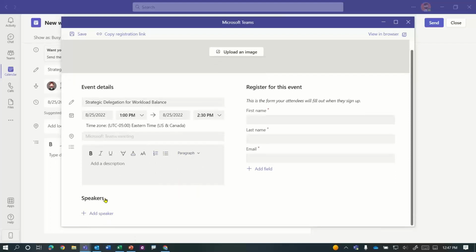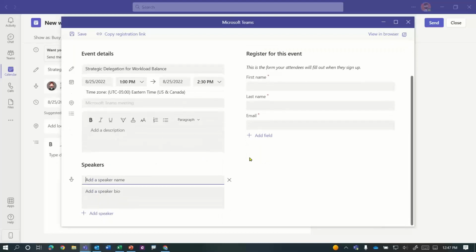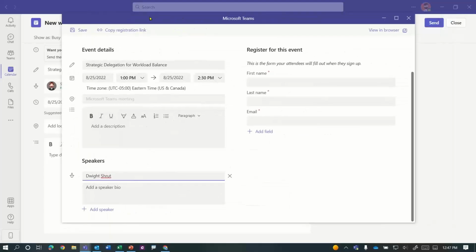On the bottom, you can specify who the guest speakers are going to be. So I'm going to add guest speakers, and I'll add Dwight Schrute. Make sure I spelled that right. Yep, there is an E there. I can even add a bio for him.